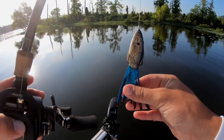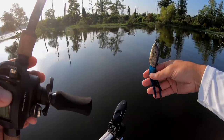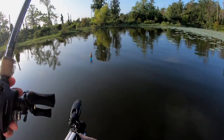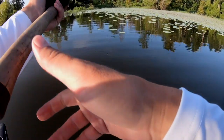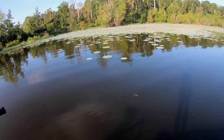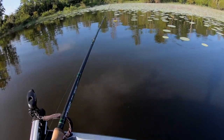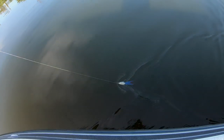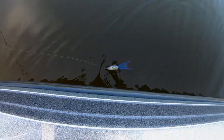Don't trim the tail, don't cut it at all. It's made to be bigger, it's made to be flat, it's made to be this shape of a V for a specific reason, because when it's laying on a lily pad, it looks exactly like a perch or a brim laying up there. I know y'all can't see that, but looks extremely, extremely real. As soon as that thing comes off, I'm gonna get a little bit closer to the boat. Don't know how well y'all can see that, but that tail just lays perfectly flat. It looks exactly the same shape as a fish's tail.